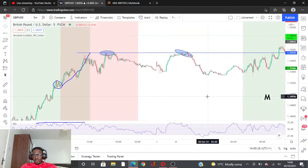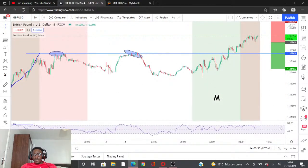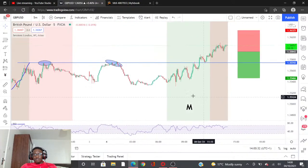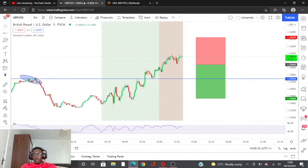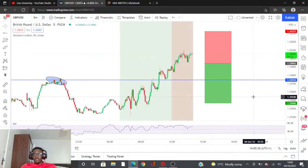Yeah, exactly. Indicators are not really indicators. You can never rely on indicators, because some of them give you the signal after the market has already made the move. So they're not something you can rely on to trade.